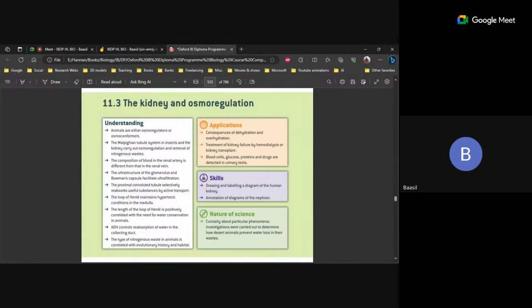Then the chapter talks about labeling and structures of the kidney. They also talk about a specific part of the kidney, I think the nephron area, and a specific vein in the kidney, I think the renal vein, and the renal artery. There is less water, less glucose, and less oxygen, and more CO2 in this renal vein compared to the veins in the rest of our body. The blood enters the kidney through the renal artery, and leaves the kidney through the renal vein.